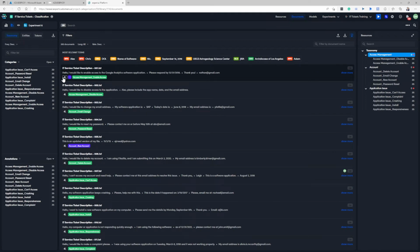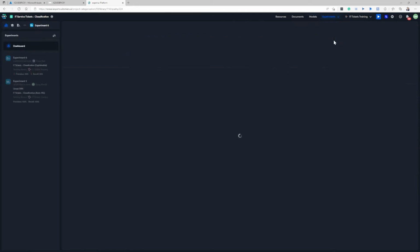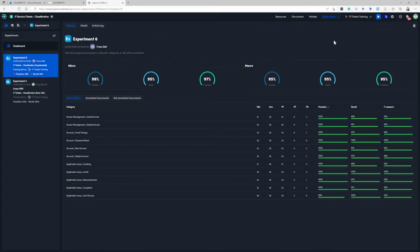There are a lot of great features to highlight in this tool, like the user-friendly interface for annotation, but one that I'd like to call out real quick is the experiment statistics screen. This screen helps us understand the quality of our model and each label within that. We can see our model has a 97% F1 score, which is pretty solid considering the low amount of time spent setting up this model.